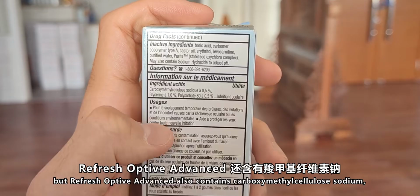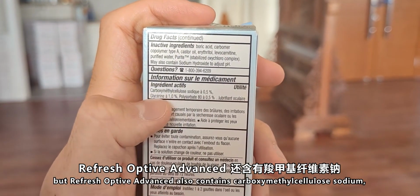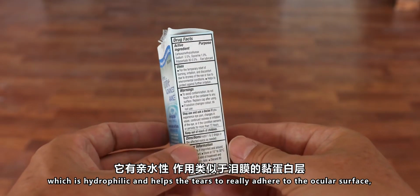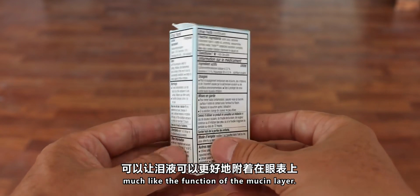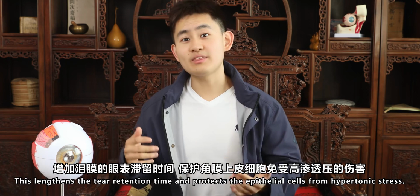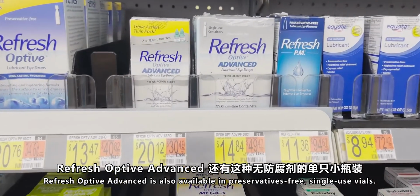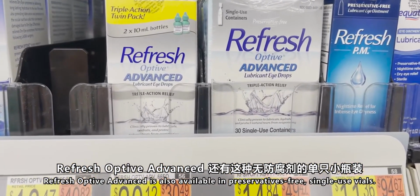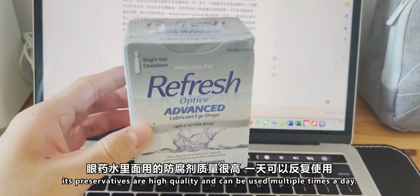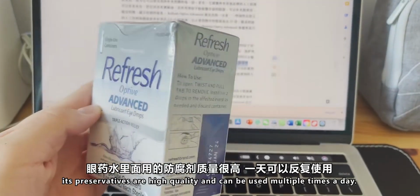Not only that, but Refresh Optive Advanced also contains carboxymethylcellulose sodium, which is hydrophilic and helps the tears to really adhere to the ocular surface, much like the function of the mucin layer. This lengthens the tear retention time and protects the epithelial cells from hypertonic stress. Refresh Optive Advanced is also available in preservative-free single-use vials. Because Refresh is a famous brand, its preservatives are high quality and can be used multiple times a day.